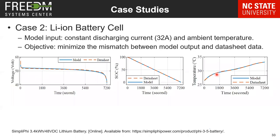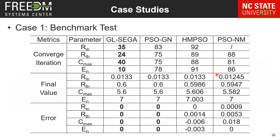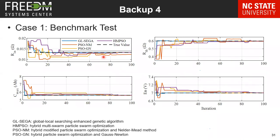Fuhong, can you just repeat what those acronyms are for the methods on the previous slide? You mean this one? Yeah, GLSEGA, that's the one that you're using, but then what are the others? Okay, so I just put the name of the algorithm here. I didn't put a reference, but if you can, I think you can find an article based on the name here.